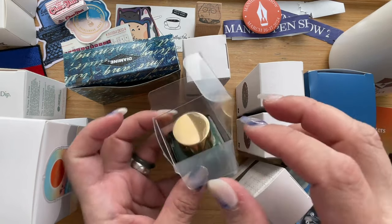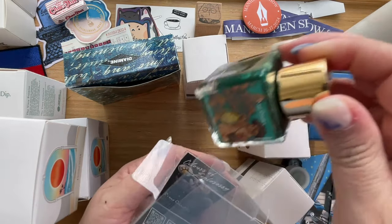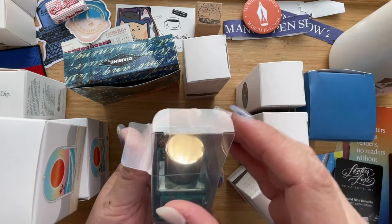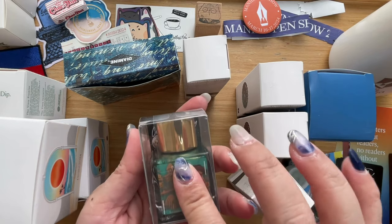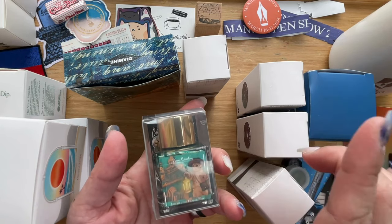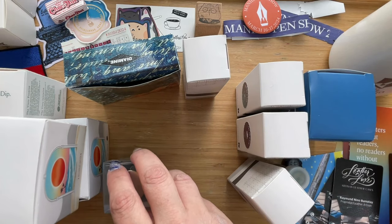Sophie of Muze Pens was also very, very nice. Such a nice person. In fact, the people at Muze Pens were very nice. So this is not the only thing I got from them. I'll share with you in a bit what else I did get.